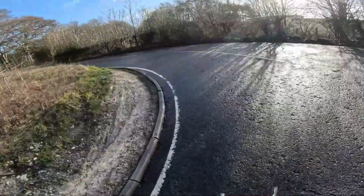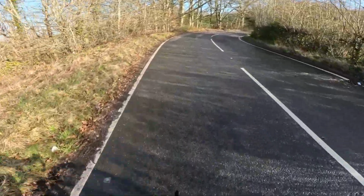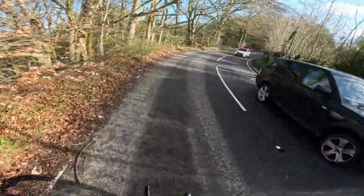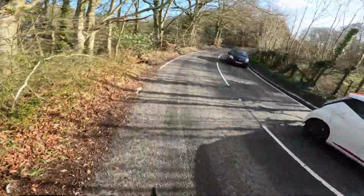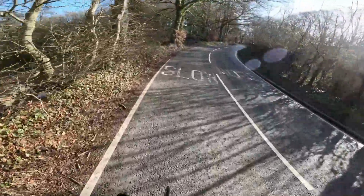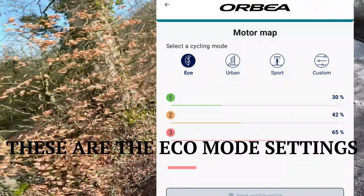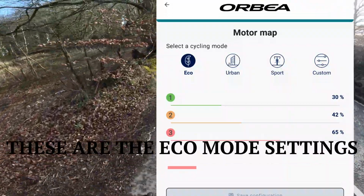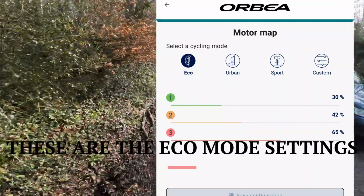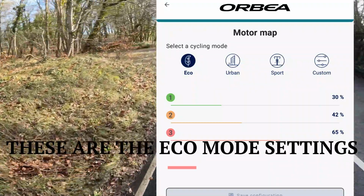Also the settings, I've got the gain in, I've got it in eco mode. So although I'm in level 2, not too sure the percentages, but I think it's sort of 60% maybe, something like that. So I try to do that in the summer in the hope of getting a bit fitter, or the spring anyway.